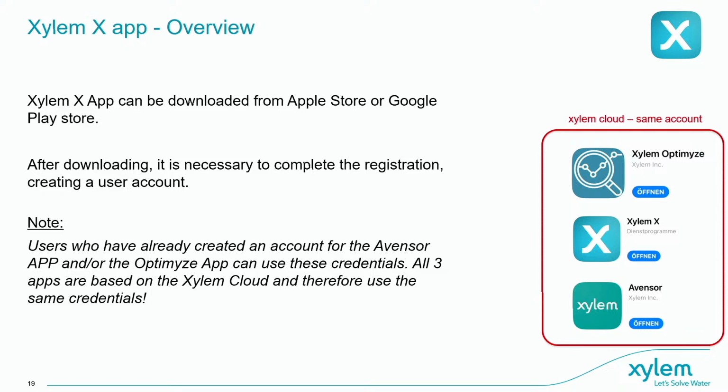There's the Optimyze app, which is our condition monitoring sensor that gives temperature, vibration readings, so on and so forth. And then Xylem Vue, which we'll touch on, which is a standalone product to monitor VFDs or really any piece of equipment with Modbus communication.